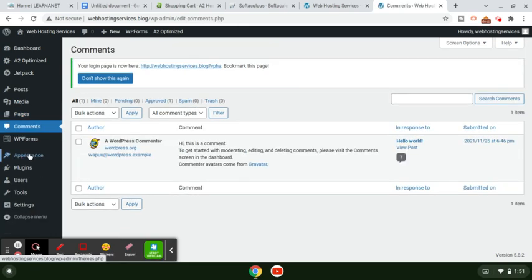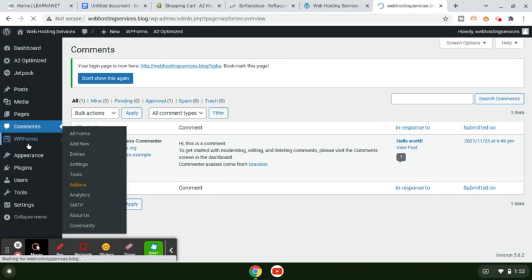Whenever somebody leaves a comment on your blog itself, that's where it's going to appear, depending on the article the person left it on. What you can do is approve it or trash it. If it's spam, you can click right here for spam, which is something that happens with blogs anyway, right?